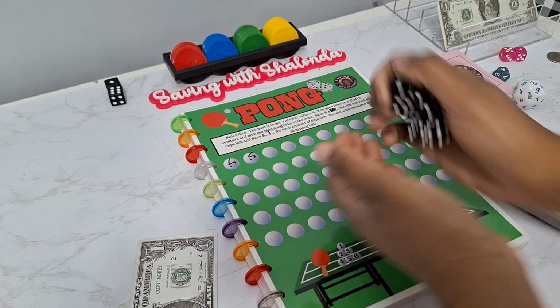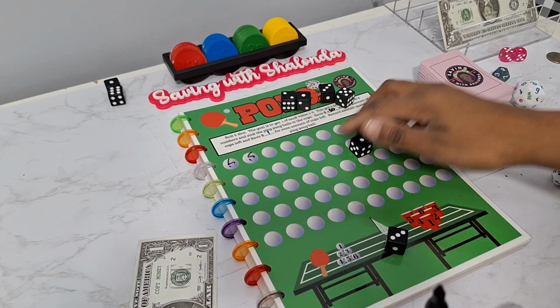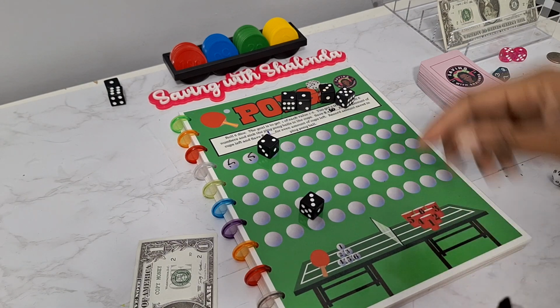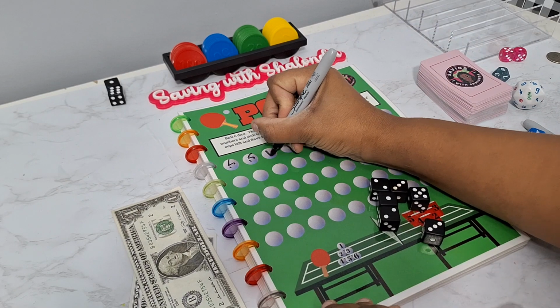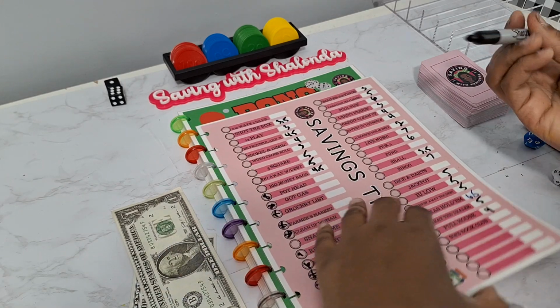So let's see what we can do here. Okay, 1, 2, 3. We need a 6 and a 4. We didn't get either, so that is the final dollar, guys, okay? Then we'll put a 1 here, and that's how that happens. But let's come back to our tracker so we can fill in everything that we played, okay?